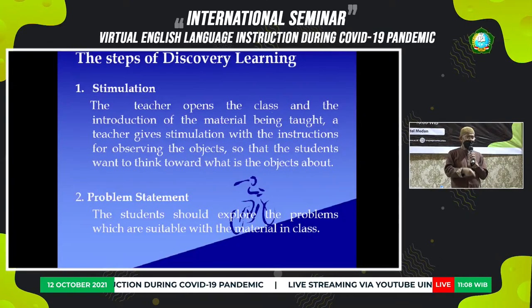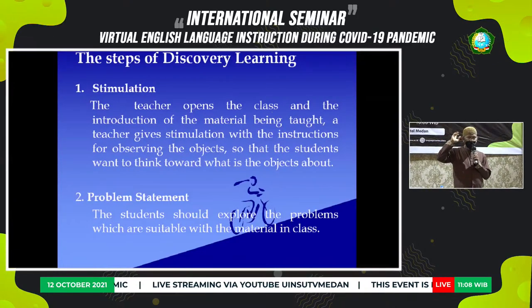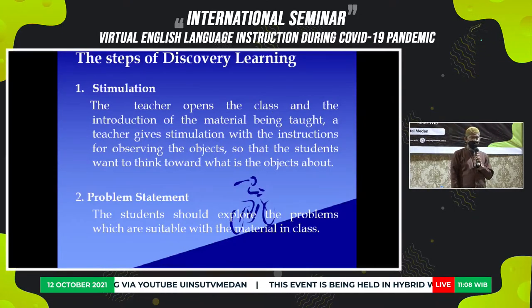Kenapa harus gitu Pak? Ya itu KD-nya yang meminta kita. As I said just now, that all the experts in our country have thought about it and then decided this, the topic that should be taught to the students. Okay?